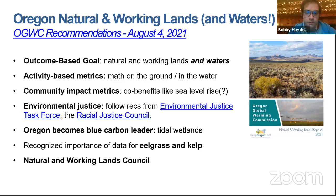And so in terms of crunching those numbers, that means that first goal by 2030 would be the equivalent of over 1 million passenger vehicles' emissions for a year, or the equivalent of energy usage of over 600,000 homes. And this goal by 2050, if we are able to hit it, would basically double that. So that's the numbers. And then this is where it gets really interesting: the commission called upon the governor and the legislature and state agencies to come up with activity-based metrics. And so that's math on the ground and in the water.